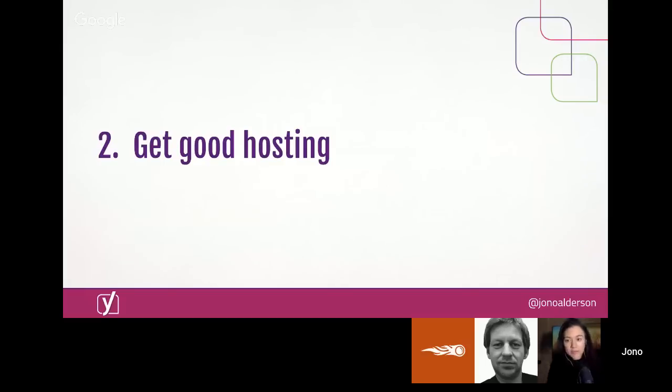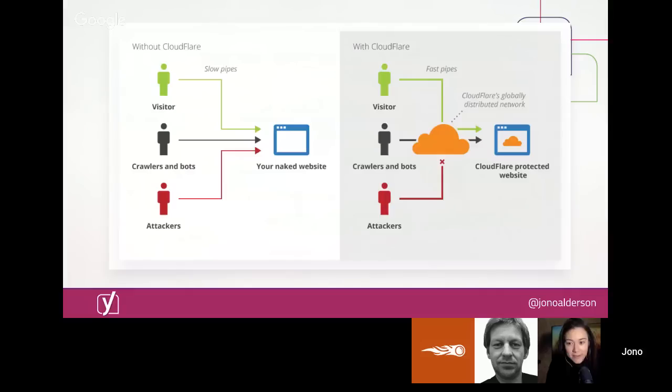Just for everyone at home, a CDN basically just brings your site physically closer to your visitors. So, in a nutshell, that's what it's doing. If you've got a hosting provider that has a server, say in America, and your visitors are from Australia, there might be some latency that results in poor performance. By adding a CDN, you can serve your site from a location closer to your visitors, and therefore dramatically speed up the loading times.